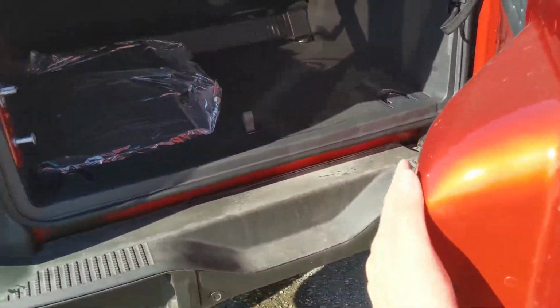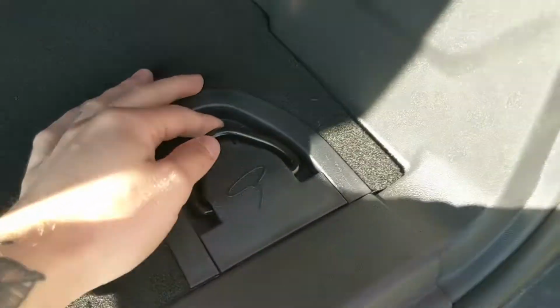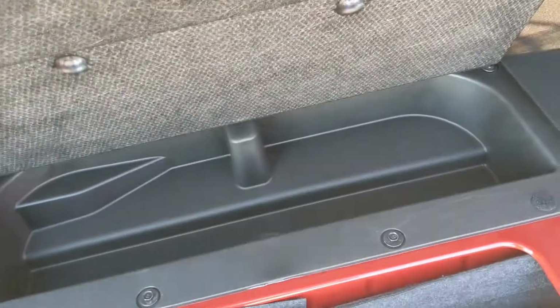And looking inside, you have a relatively spacious cargo area that can always be expanded by folding down the rear seats. You have these tie-down points with little lassos on them, a 12-volt power outlet there, and underneath this cover you have your jack as well as some spare room.